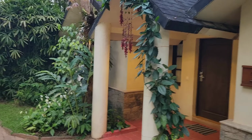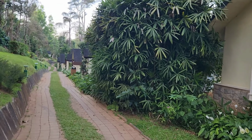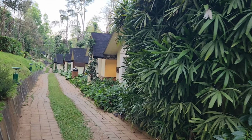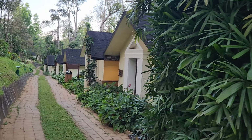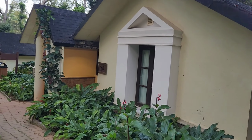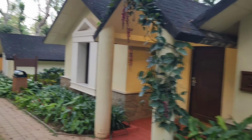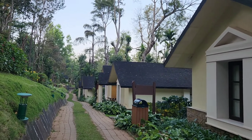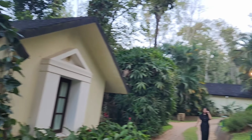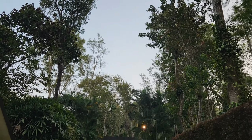So the property is of around 5 acres, and you have multiple rooms. So basically it consists of 45 rooms or 45 cottages, and we are staying in one of them, which is a premium studio, you can say. So it's quite large, but you have some smaller rooms as well if you are coming as a couple. So probably you can take one of these, like in between of the plantation. And if I show you around, it is quite peaceful here.